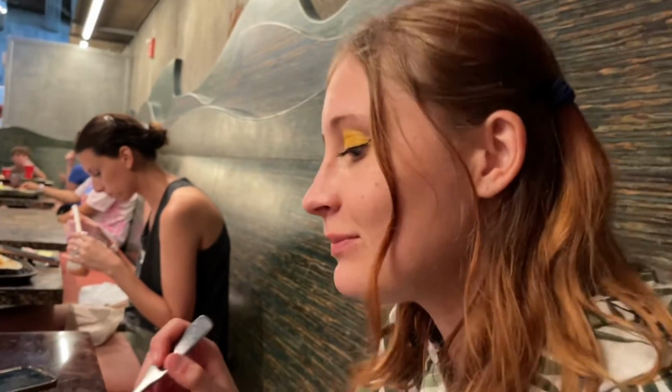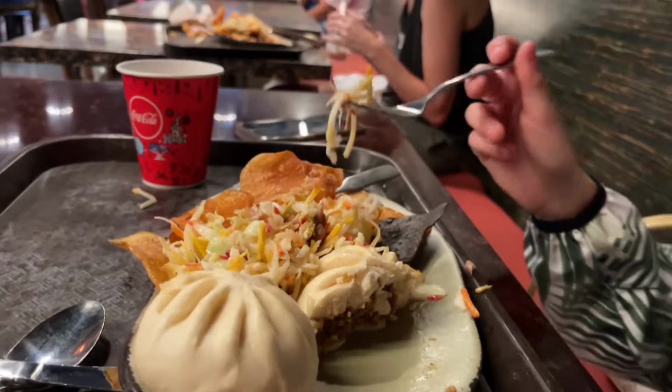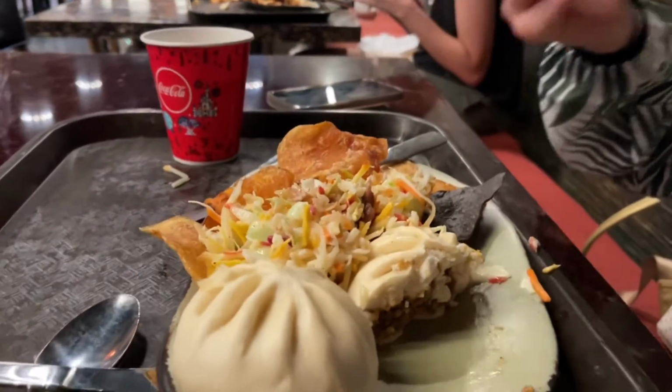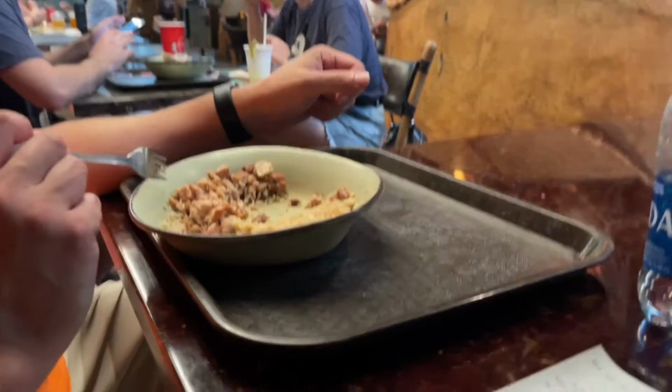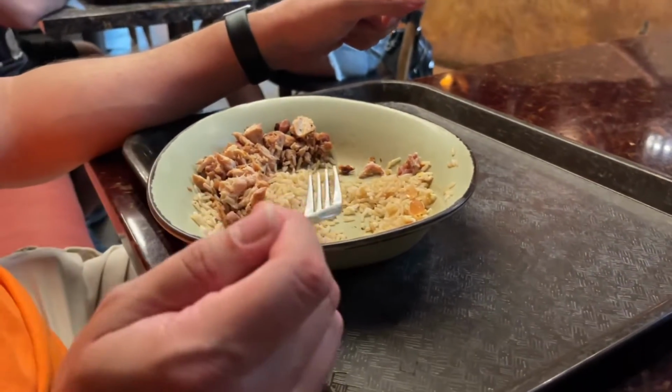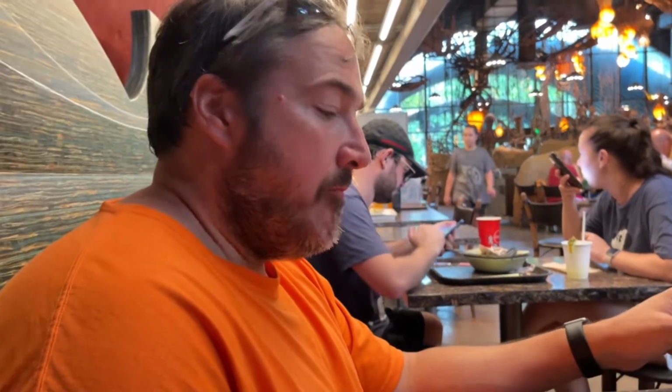How's your cheeseburger pod? Good. Very good. And coleslaw. The coleslaw has carrots in it, which kind of surprised me, but. And then Bill got a chicken and rice bowl. Very colorful. It could come with vegetables, but he opted to not add those.